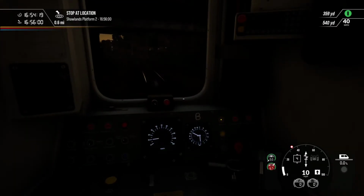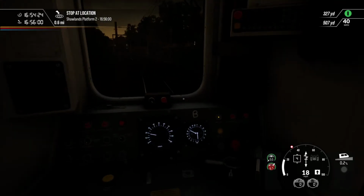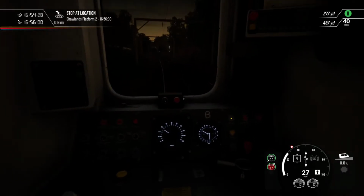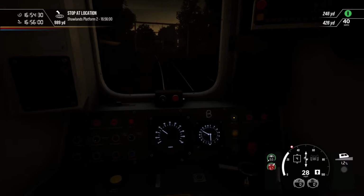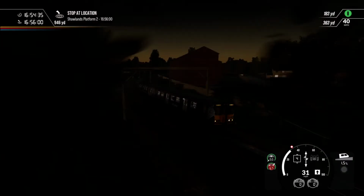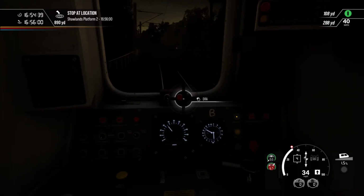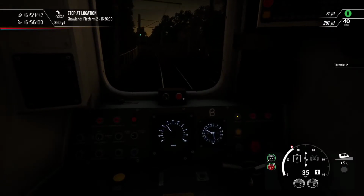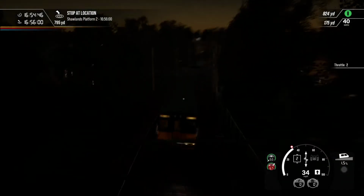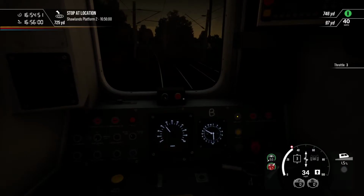Shorelands in 0.6 miles is our next stop. See if we can catch up from the time. We are lagging behind timetable. Whoa! What the hell happened there? Didn't like that at all. I'm going to do something at the next station to check that everything's fine. I'm just going to put the panto down and up again, because it does sometimes help TSW. Don't know what happened there.